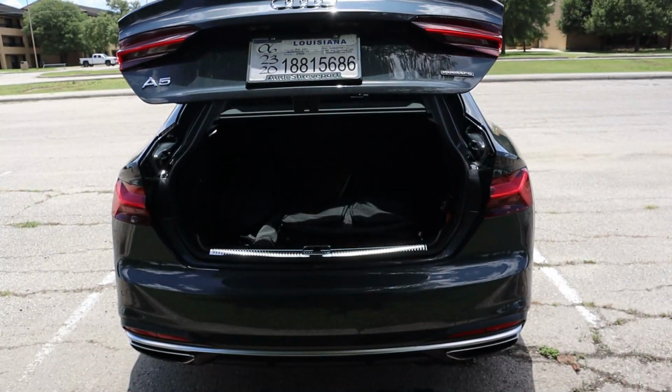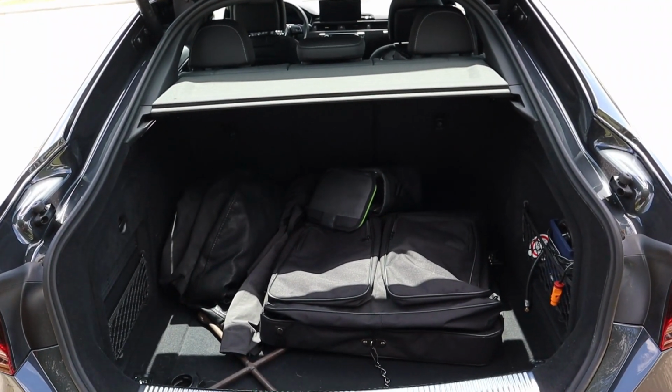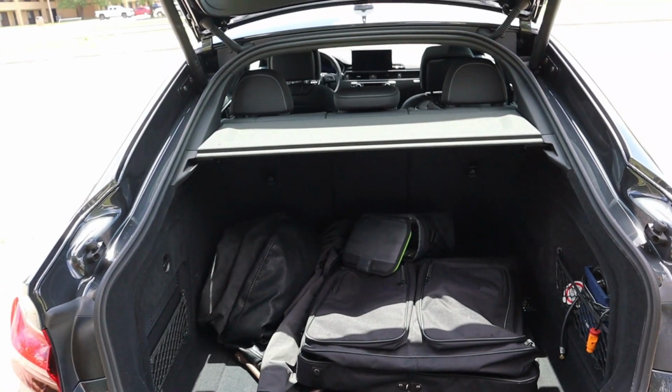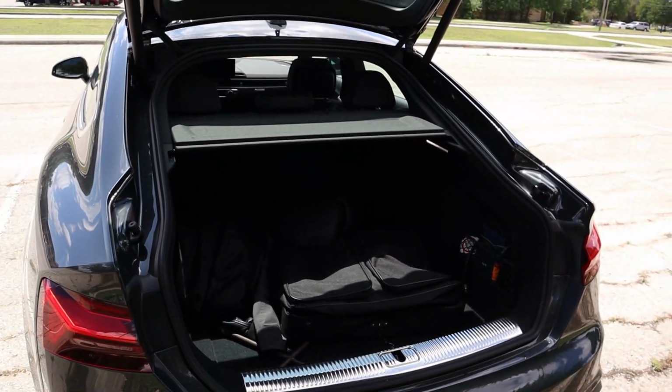Look at those sexy lights. Trunk pops. Pretty awesome. This one is used as it should be. So there's plenty of stuff in there for storage. Those seats do fold flat, and overall, really, really good space back there.